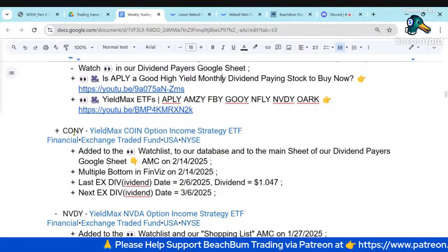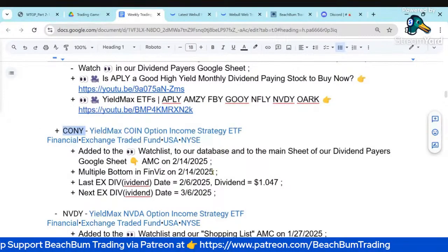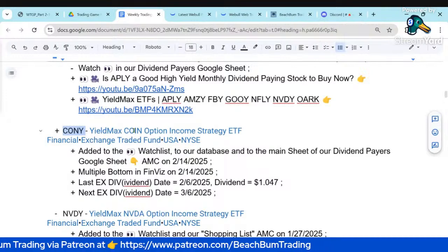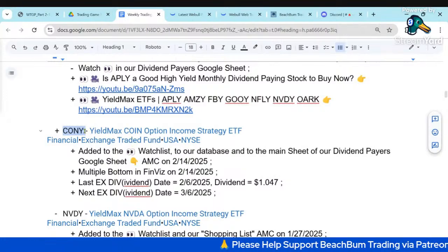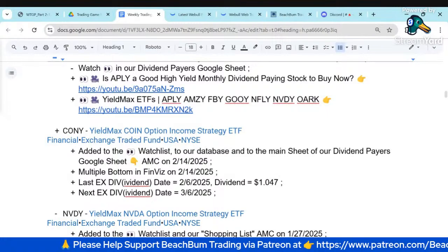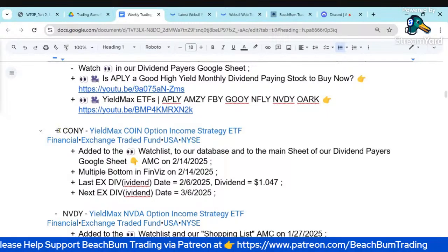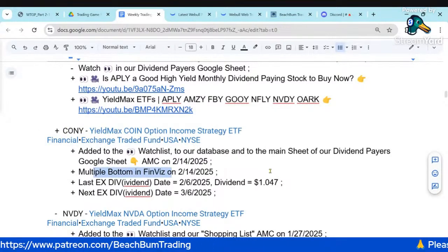One of the YieldMaxes I'm adding to our top swing trading stocks to watch list for this week is the YieldMax on Coinbase, CONY. Coinbase got a dip after their earnings, a potential Bitcoin transactions kind of peaking out. So Coinbase took a dip, made CONY attractive, and it shows up now as a multiple bottom in FinViz. We'll look at the charts.